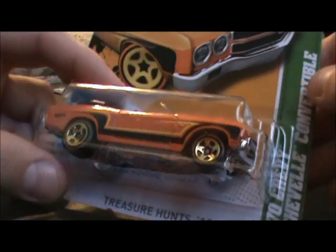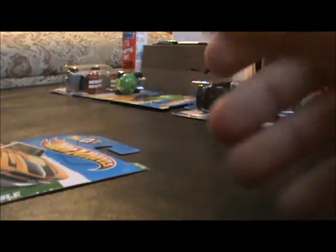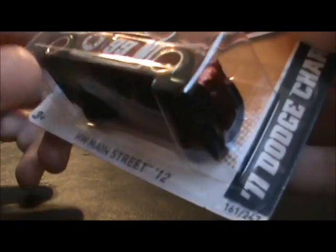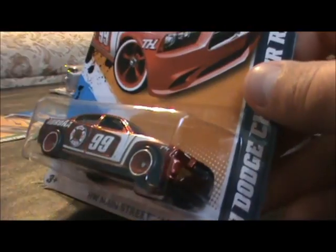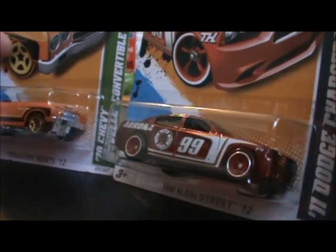But there were a couple of treasure hunts, and here is my treasure hunt. 70s Chevy Chevelle Convertible. Pretty nice model. Hopefully I will get to find some more. I do have hookups now from a collector who said he'd help me. This is actually number 15 of 15, so I'm guessing that's the last Chevelle. Now this is 1 out of 10, and the regular one is also 1 out of 10. But you know, I'm excited. I got my first Super and my first Treasure Hunt without getting assaulted.